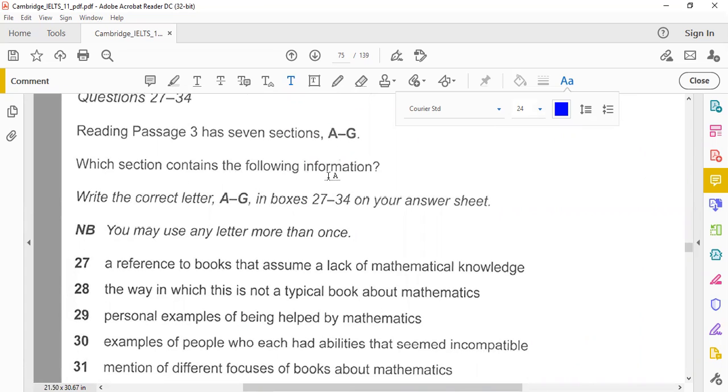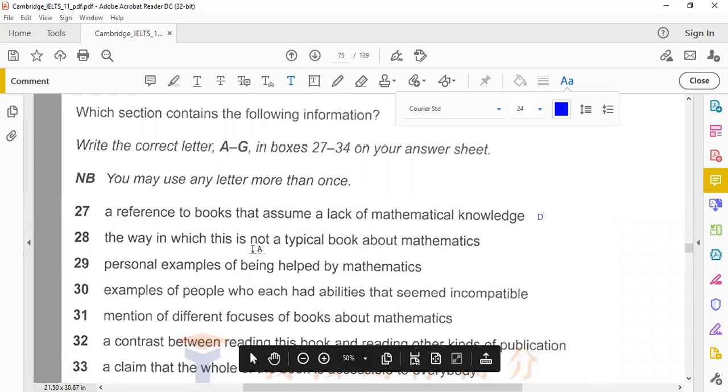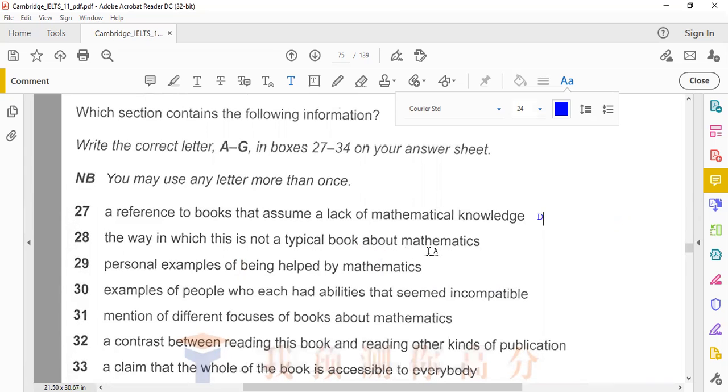Which section contains the following information? Okay, so which paragraph has this information? Number 1, a reference to books that assume a lack of mathematical knowledge. So this is in paragraph D, or section D, you can say. So the answer is D. And the way in which this is not a typical book about mathematics, in section B. Personal examples of being helped by mathematics. In paragraph G, this information has been given.